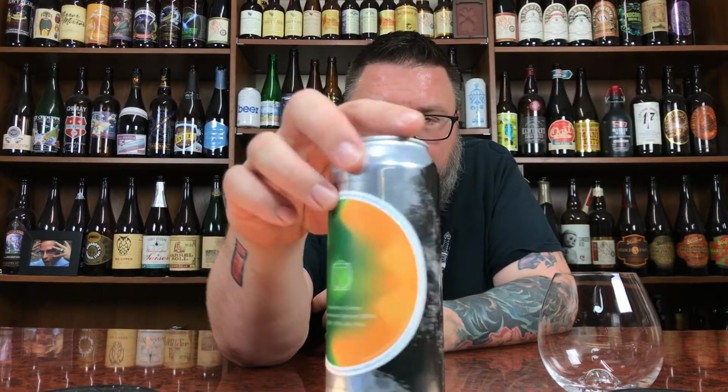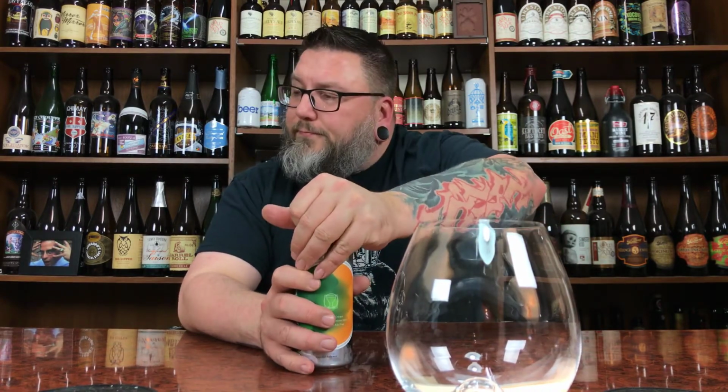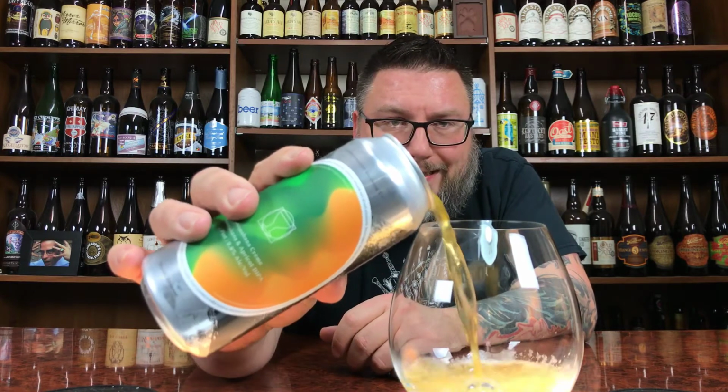So how about I stop yammering? 9.8% alcohol by volume, and it was canned, they don't date their cans, but it's got to be fresh, 11/15/2017. Label-wise, it's cool. It's this kind of abstract can. They throw a sticker on it. Done and done. Kind of stumbled through that whole opening, but we'll just have to stumble through the beer now. Let's give it a pour, see what she's got.